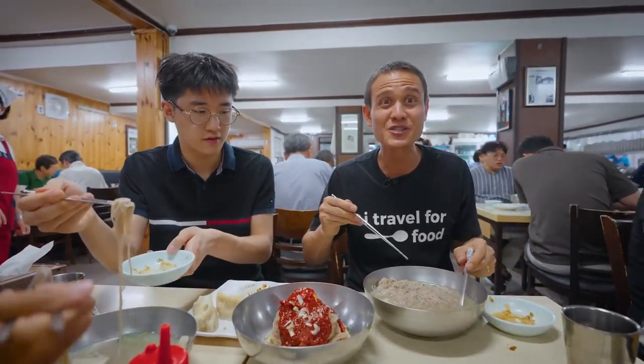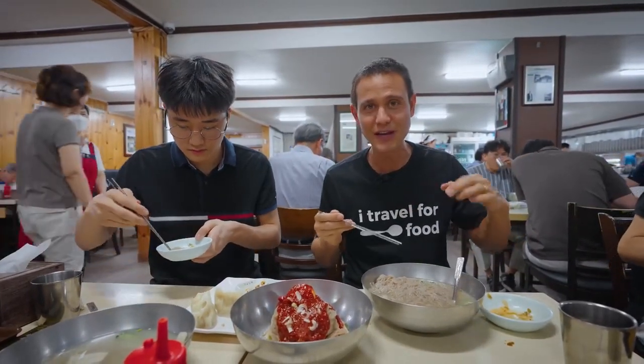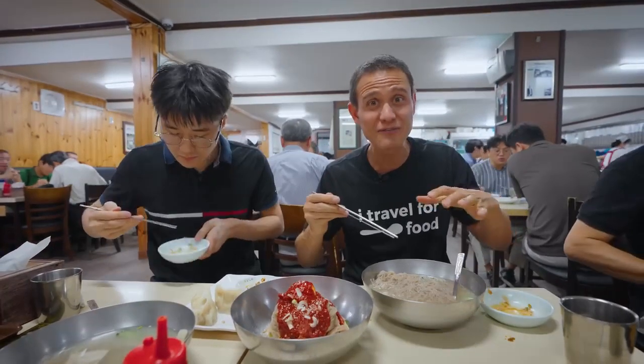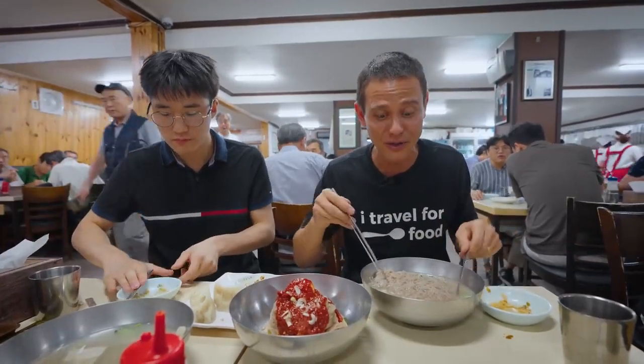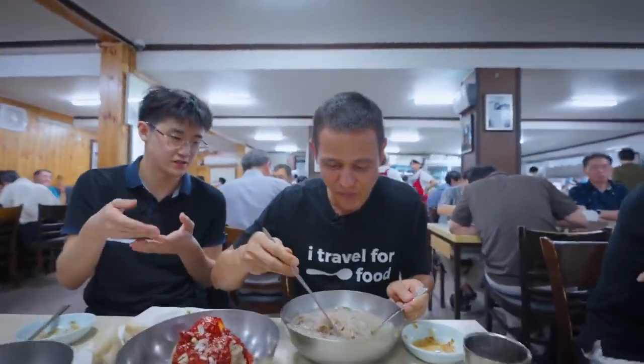Oh, so the broth, you really taste the acidity adds to it with the vinegar. And the gyoza gives it a little bit of a horseradishy flavor, but it's not overpowering at all. It doesn't go up your nose at all. Try the noodles next. You should try with the meats as well. Okay.